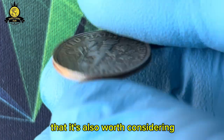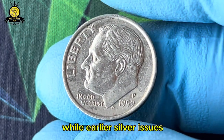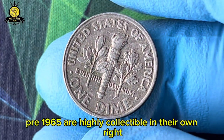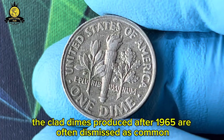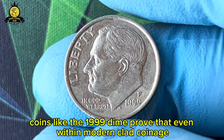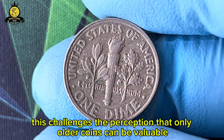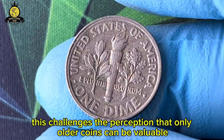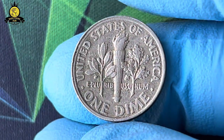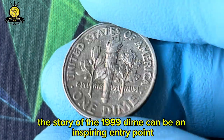It's also worth considering how the 1999 dime fits into the larger story of the Roosevelt dime series. While earlier silver issues, pre-1965, are highly collectible in their own right, the clad dimes produced after 1965 are often dismissed as common. Yet coins like the 1999 dime prove that even within modern clad coinage, extraordinary rarities exist. This challenges the perception that only older coins can be valuable, reminding collectors that treasures can be found across all eras. For someone new to collecting, the story of the 1999 dime can be an inspiring entry point.